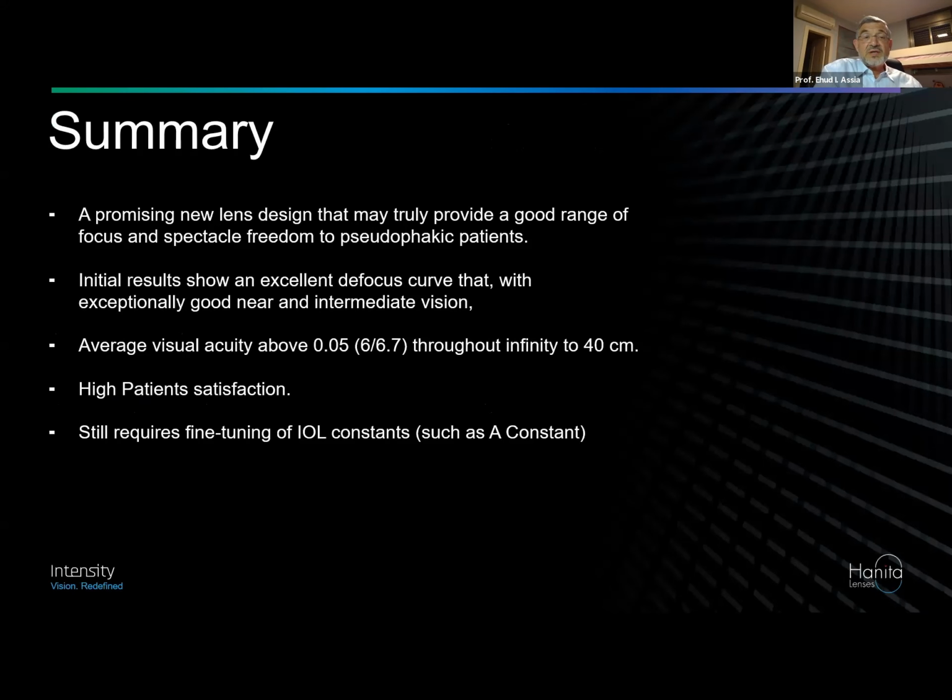So just to summarize, this is a very promising new design of a lens. It provides very good and very nice spectacle independence in these pseudophakic patients, and they are very happy. And again, I would like to emphasize 2 things. 1, near vision is exceptional as compared to other multifocal lenses.